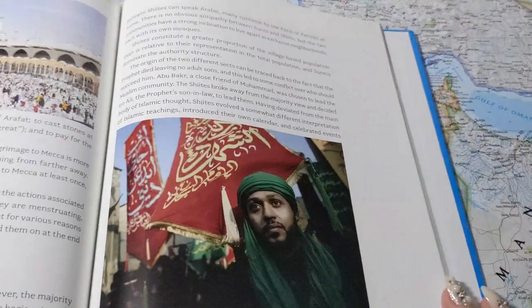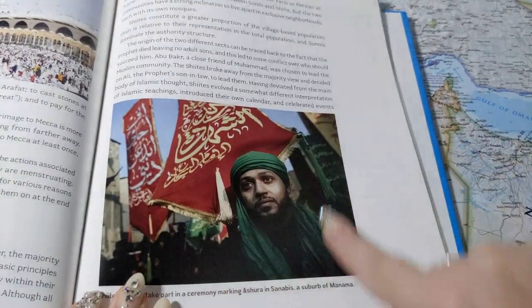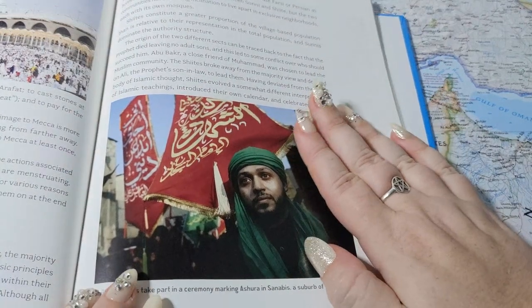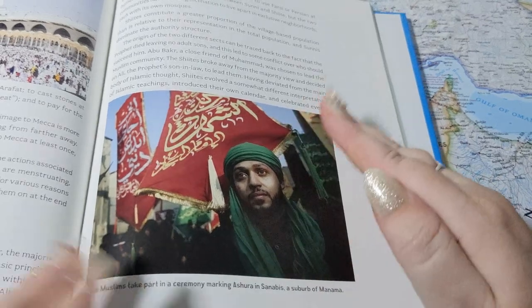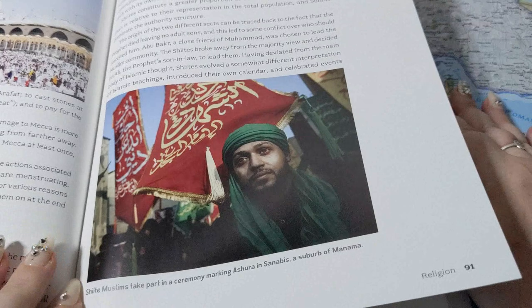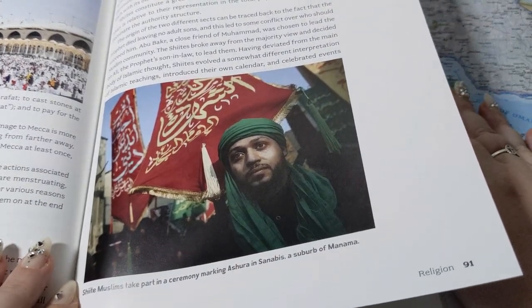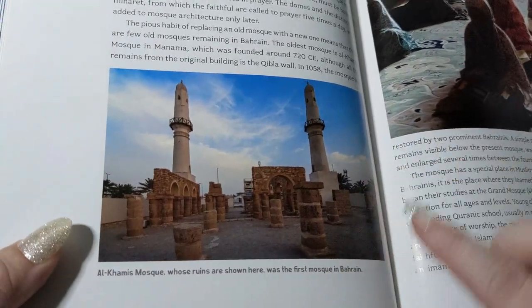So anyway, this is Ashura, which is a Shiite, I hesitate to say festival because it's a mourning festival. It's to recognize a death that basically started the split between Sunni and Shiite. So it's a sad day. It's, I guess, kind of like Ash Wednesday for Catholics. It's not one that you celebrate joyously. It's one that you recognize and mourn, you know.